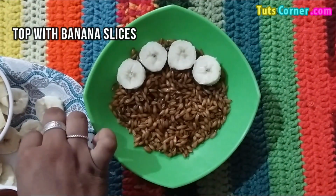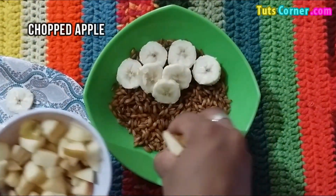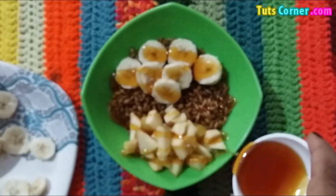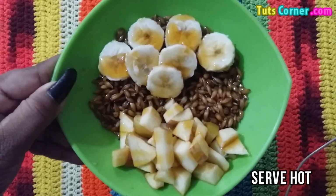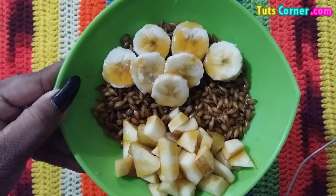Top with banana slices, chopped apple and honey. Serve hot. Hopefully you would agree with me and try including the healthy barley in your regular breakfast.